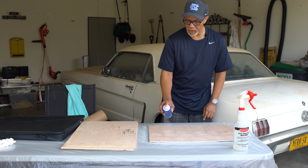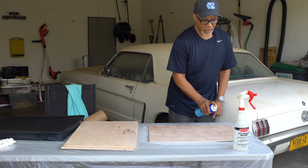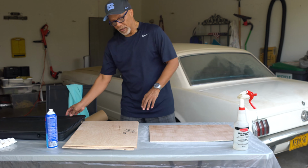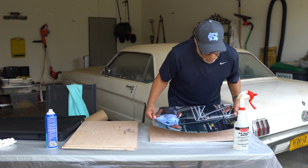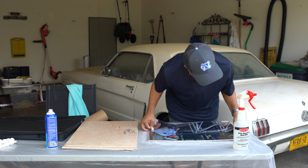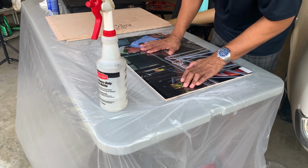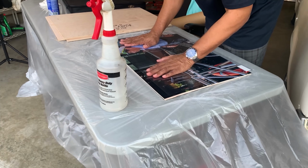Making sure you get around the edges, get into the board. Doesn't take a lot. Just like that. Got it. Now we find the dock captain. So what I like to do is just come up and find that edge real close, just to get him where I want. Perfect. A little bit is over the edge, so you're going to have to trim that. The board is slightly bigger. I can file that down.